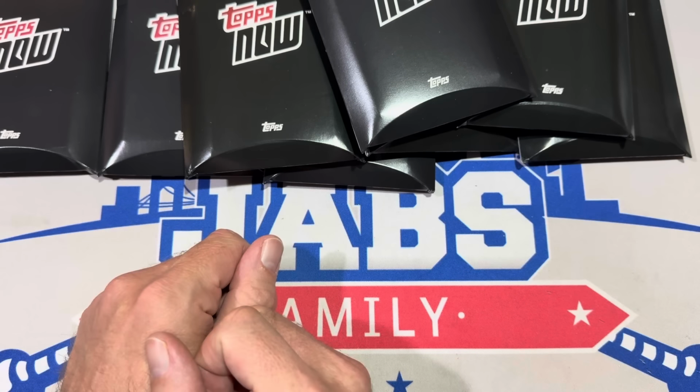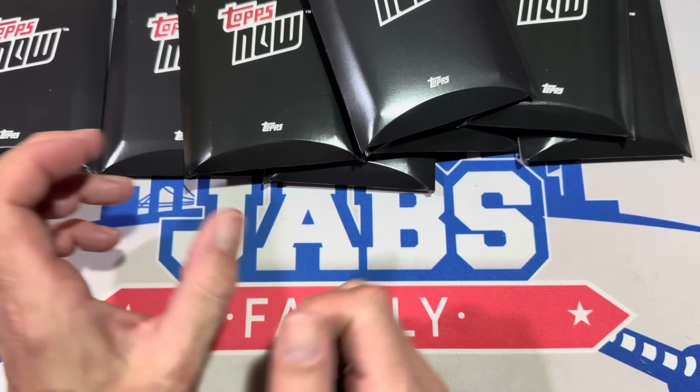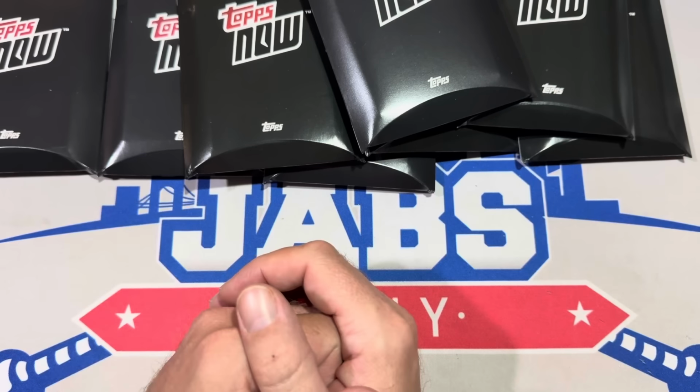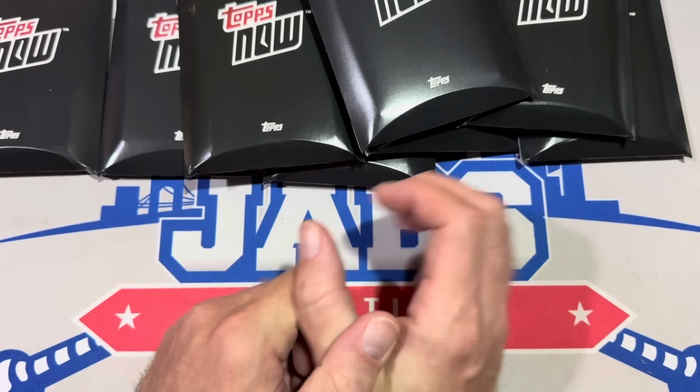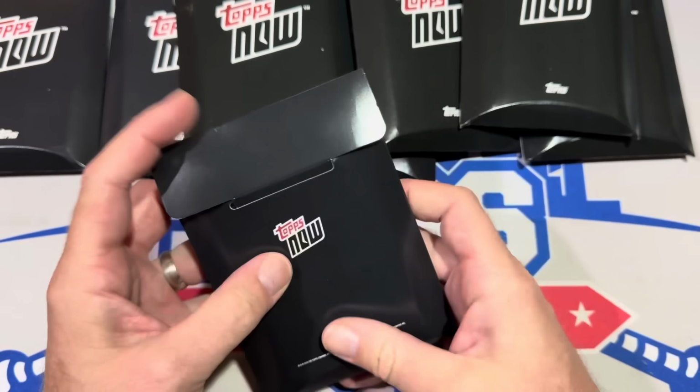So let's get into this. Topps Now. I've been buying these, though I don't buy as much as I used to. Five cards cost you about $40, about $8 a card. That's usually my favorite configuration to go with. So let's go ahead and see what we've got.